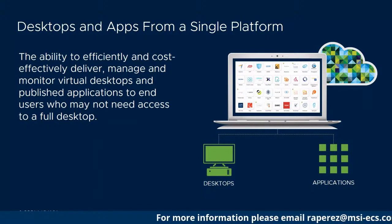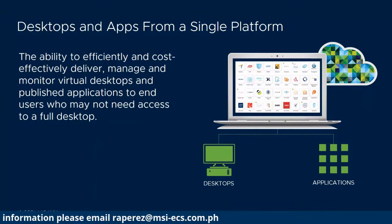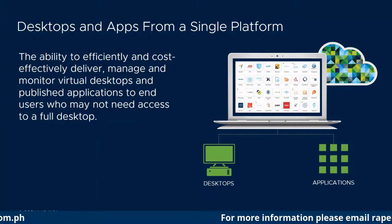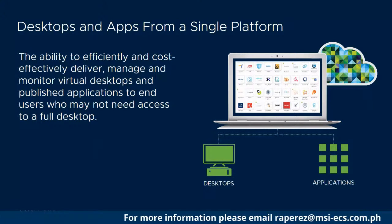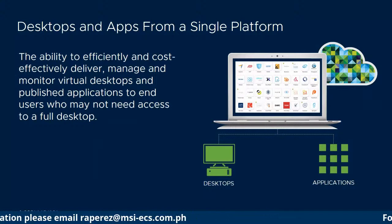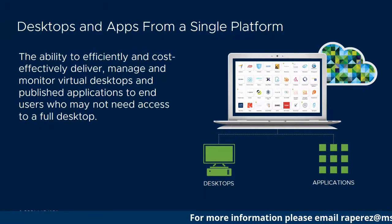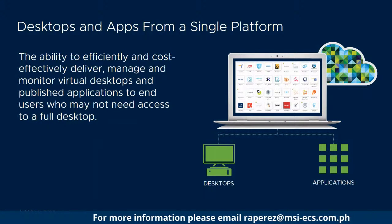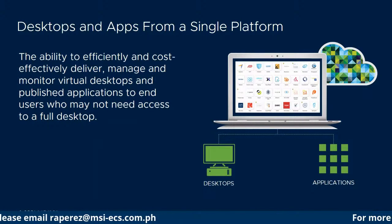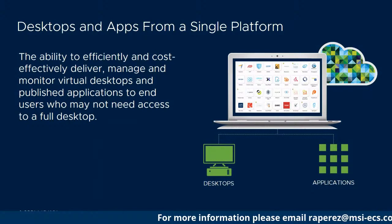So let's say, for example, your work is already done at 5 p.m., then you close your laptop or desktop. Then you also have your phone, right? It just happens that one of your virtual desktop infrastructure applications, you tend to forget that you need to work on something. As long as you have your tablet or even your smartphone, you can still work on that application, that is the VDI application. That is basically the power of combining both platforms.